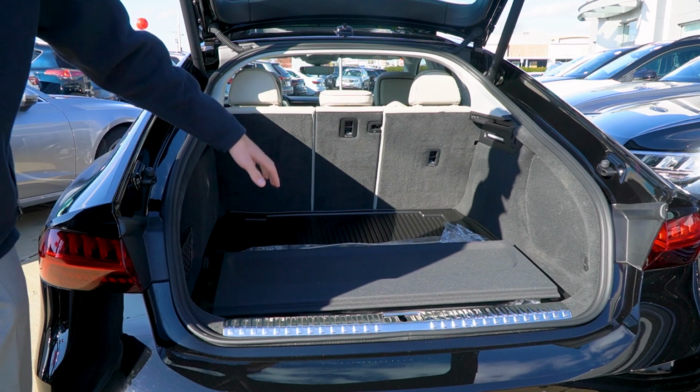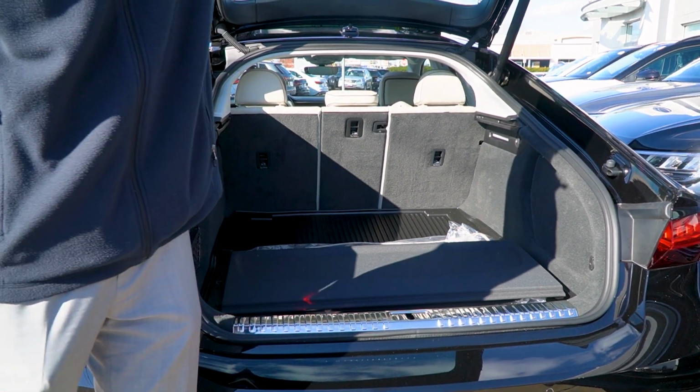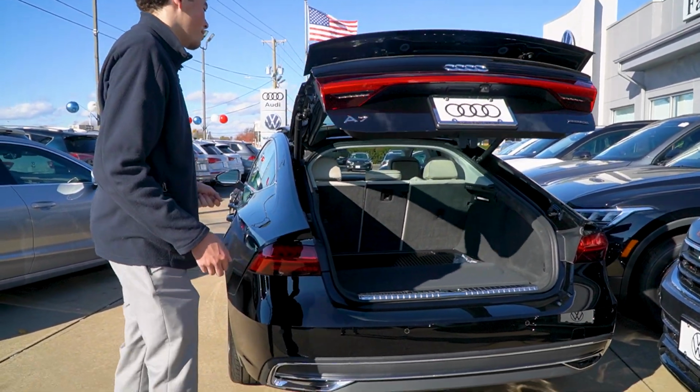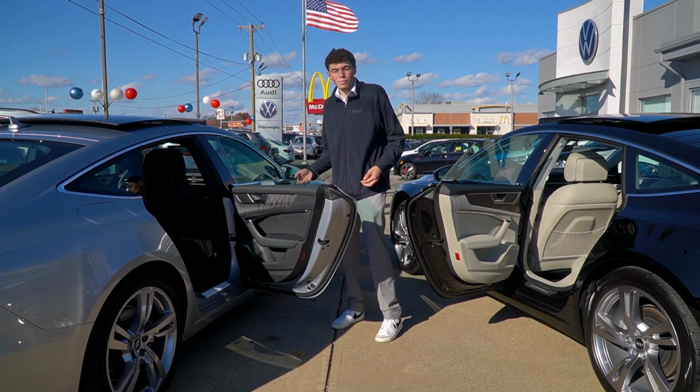Of course we do have our privacy screen for the rear as well that is included. Both of these vehicles do have a power closing and locking trunk, which is really nice to have. Starting over here to my right, I want to talk about the Premium.